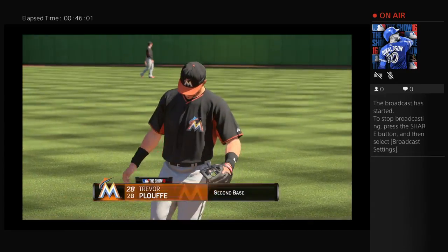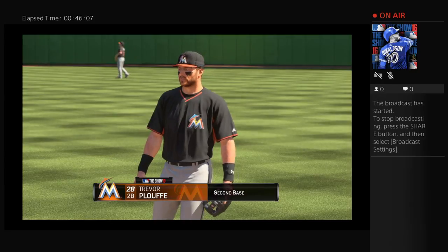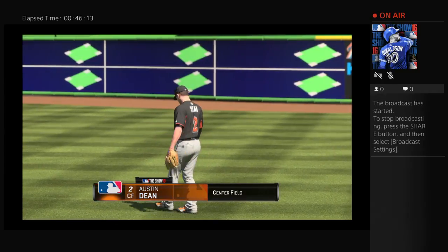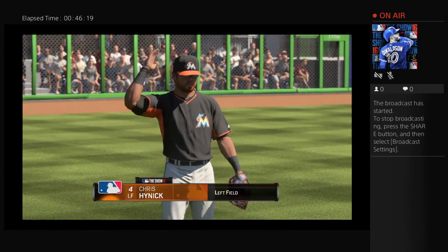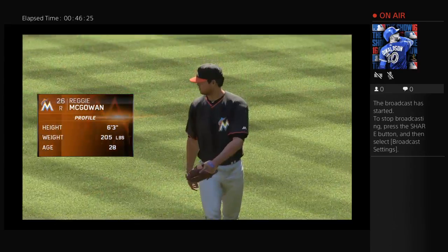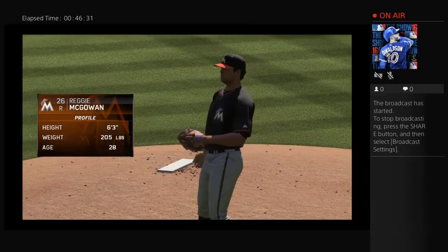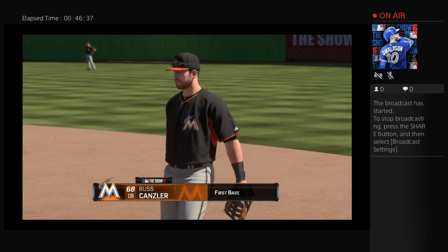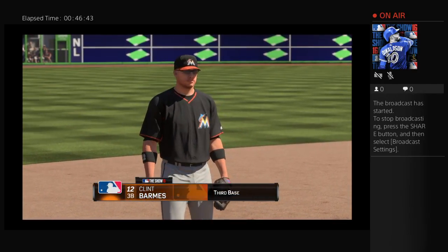Trevor Plouffe will stay in the ballgame now as he comes on to play second here. Now playing second base, number 28, Trevor Plouffe. Austin Dean will stay in the ballgame as he takes over in center. Chris Heineck will stay in the ballgame now and take over in left field. Reggie McGowan will get the ball now as he'll take over on the mound to start the home seventh. Number 68 is into the game as well as he's the new first baseman. Clint Barmas will also enter as he takes over at third base.